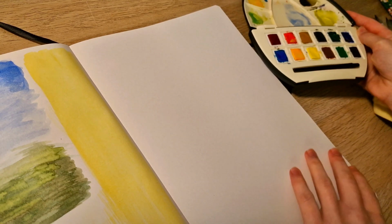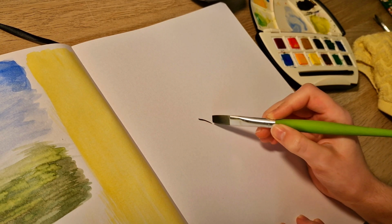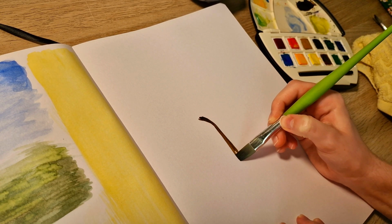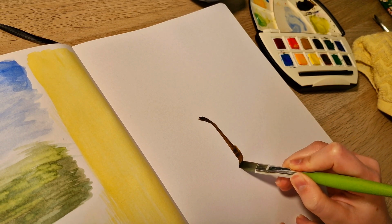Today I'm going to be playing with watercolors in my sketchbook. This is my Talons art creation sketchbook as always, and I'm using my Rembrandt watercolor set. I've actually had this set for years, but anyways, grab yourself a comforting drink and I hope you enjoy the video.